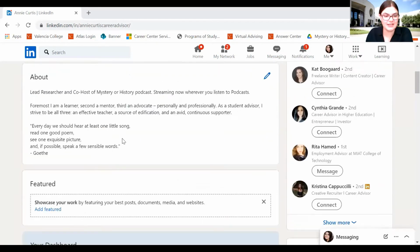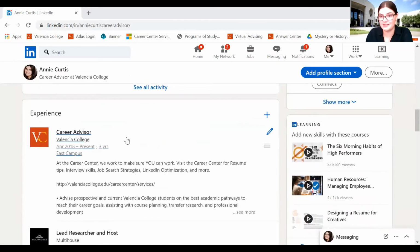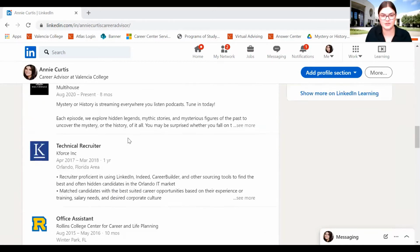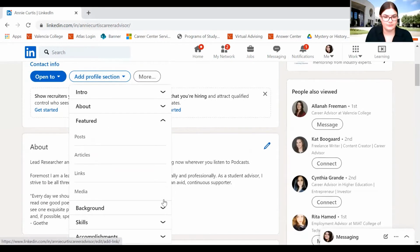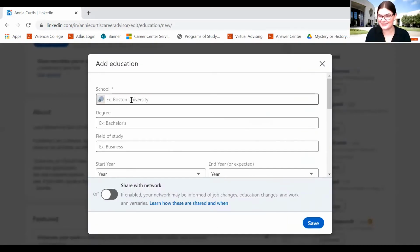And so then you're going to continue working down your profile. It starts with experience, but for you guys, you can always start with education. Sometimes it's a little easier to start there if you're not really sure what your experience is going to look like. So you'll start with your background section, and you can go to work experience, education, licenses and certifications, or volunteer experience. But we can all start with education since we're all attending Valencia.